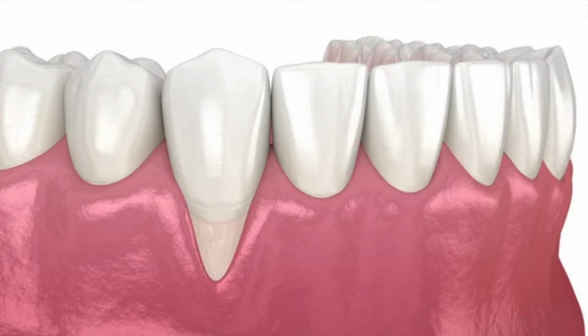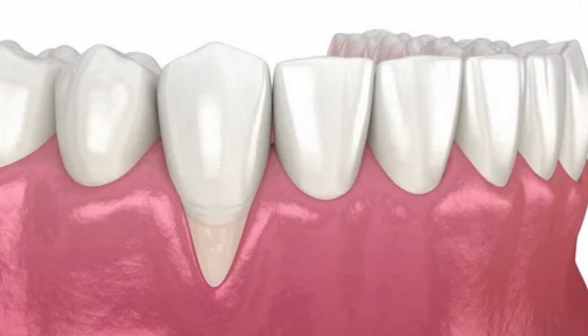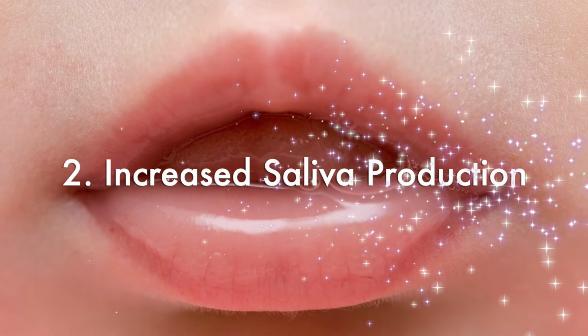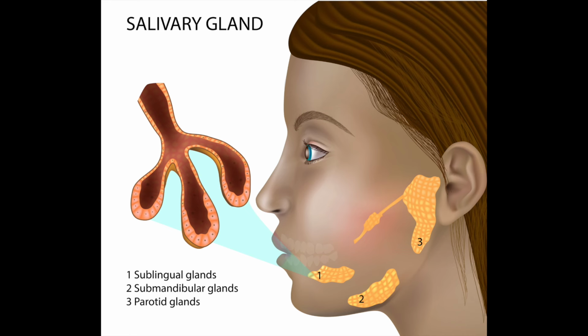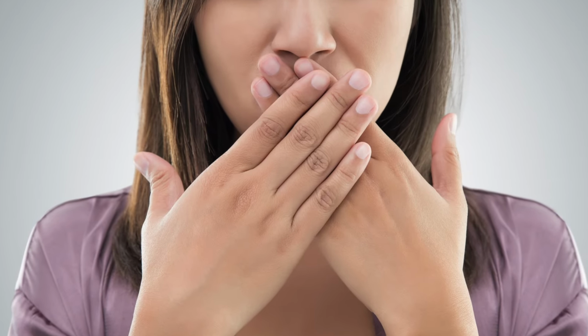It helps to prevent gum recession and gum pockets, but the massage will not reverse the receding gums if it already happened. 2. Increased saliva production. Massaging your gums stimulates saliva production, which plays a crucial role in maintaining oral health. Saliva helps to neutralize acids in the mouth, remineralizes tooth enamel, protects teeth against bacterial growth, and washes away food particles, reducing the risk of cavities and bad breath.